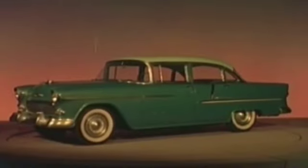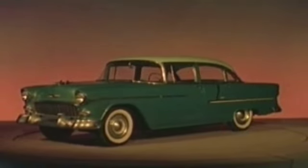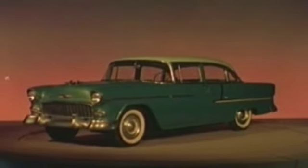But in 1955 for Chevy, everything changed. There was a radical new body style, unlike everything that it had before. And for the first time significantly in GM's history, the V8 was available. So yeah, I know there's the 1918 Series D, but you know what I mean. The first real small block Chevy came out in 1955. And the car was a huge hit.